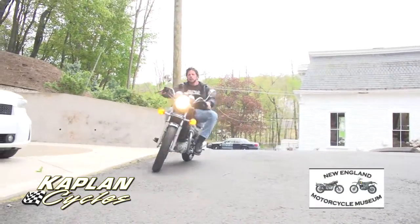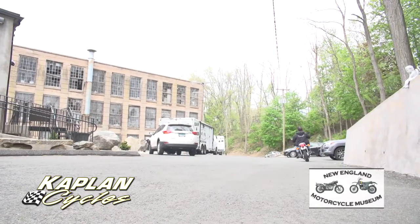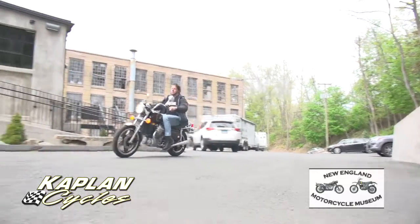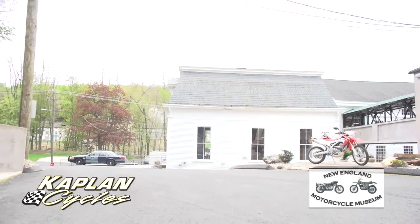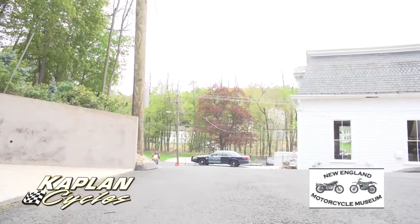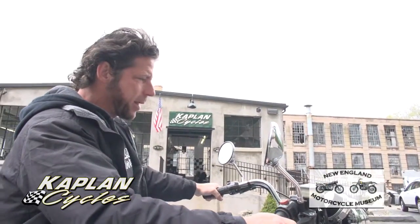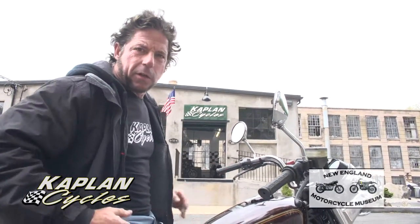Just a really easy to handle motorcycle, light, smooth. Looking for a bike that's going to give you years and years of trouble-free riding, look no further. This is it. Shaft drive, liquid cooled, Honda, legendary reliability.